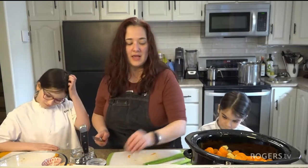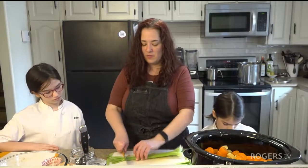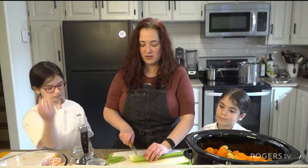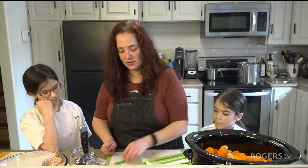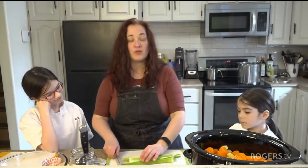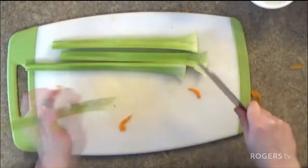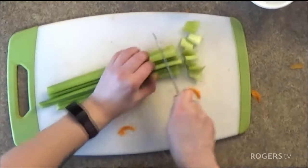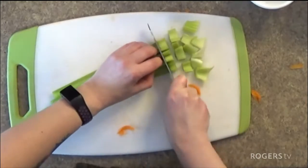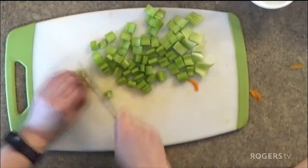I've already washed them, and again, I'm going to keep the ends for my stock. The reason I keep all these vegetables for my stock is, 1, you're reusing it, so it doesn't go straight into the garbage. And 2, there's a lot of nutrition in the ends, and if we just throw them out, you're throwing away all that nutrition. Whereas if we put it back into our stock, then we're adding extra vitamins, nutrients and minerals. So again, same thing, just a rough chop.